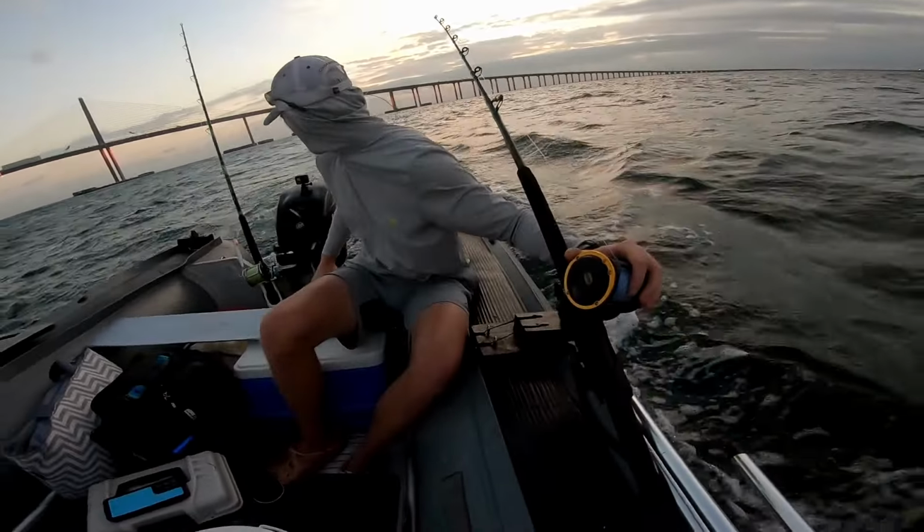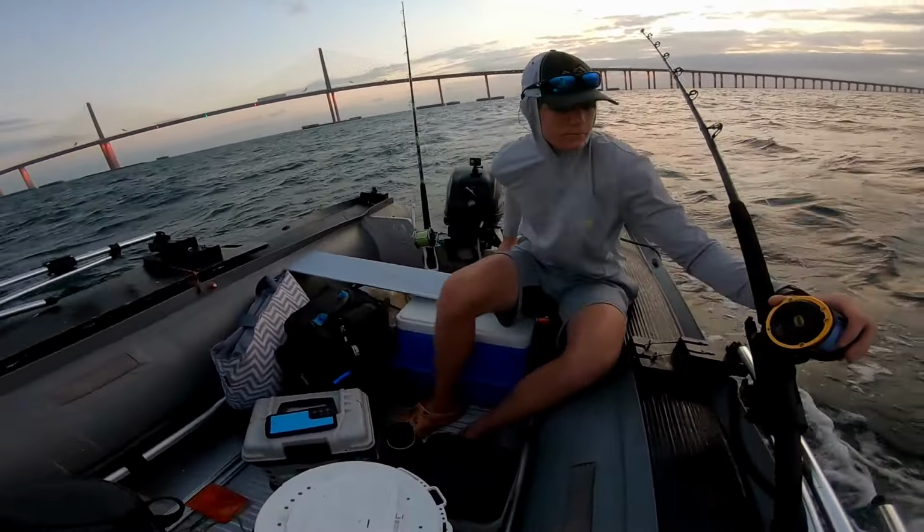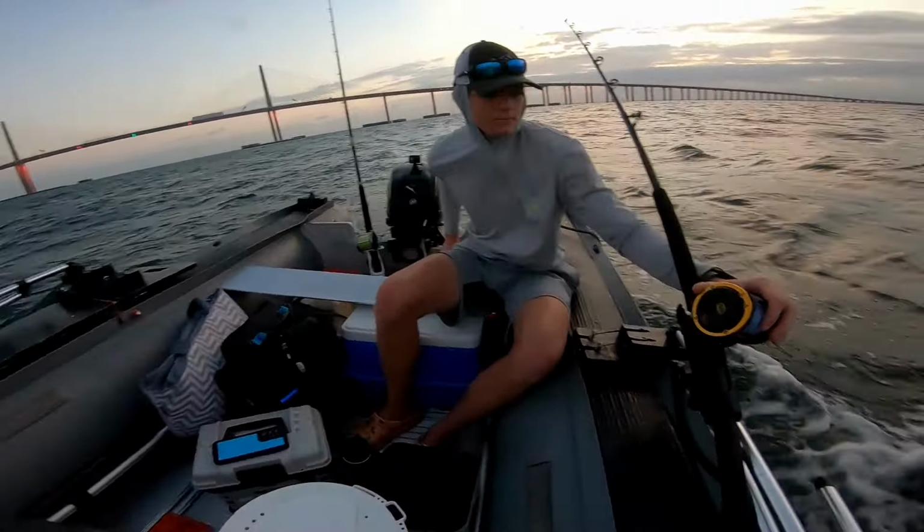We are getting out the trolling rigs right now. We got 1, 2, 3, 4 setups. We got all the rigs set up. We got the 6,000, 8,000, and we got a Senator and a Squall. We got them all rigged out, and we're trolling at around 4 miles per hour right now.